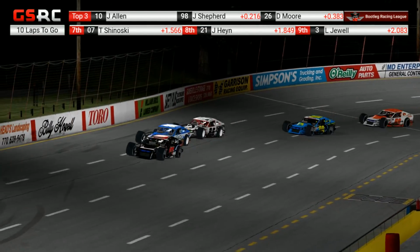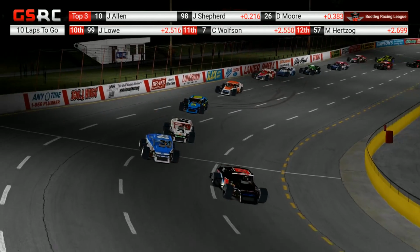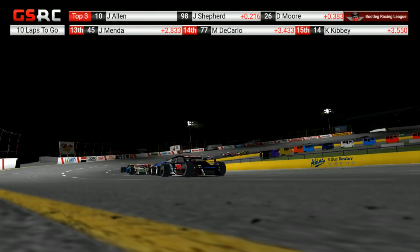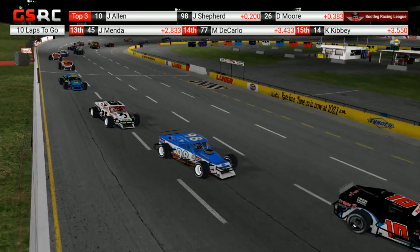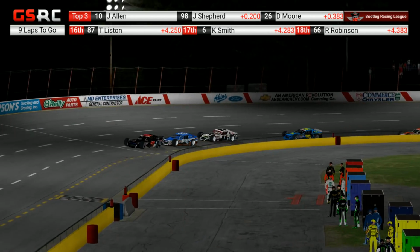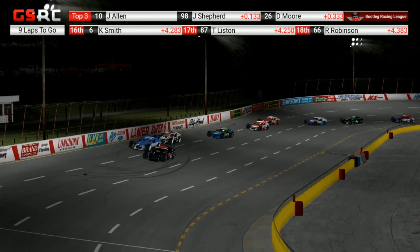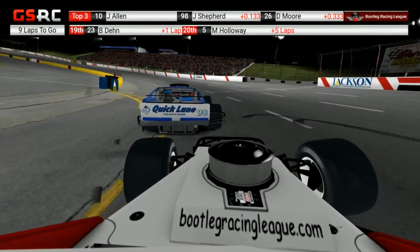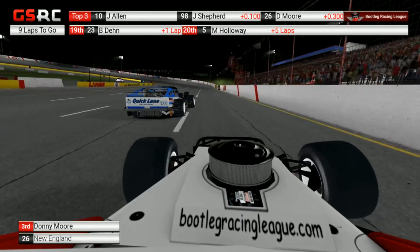Yeah, look at this. All of a sudden, we've got ourselves a race up front. Justin Allen trying to play a little bit of defense here, trying to keep the line away from J.R. Shepard. The champ is coming. He wants through. Tries to look to the inside, go below the yellow line. Now looks to the outside. Shuts the door, though, on Donnie Moore coming off of turn 4.